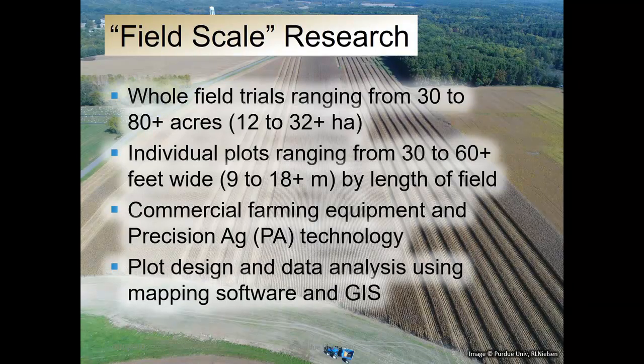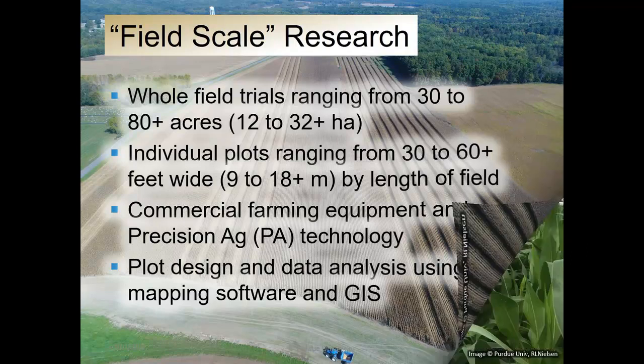And part of that technology is the ability to design the trial ahead of time with GIS or mapping software, and then after the fact using that same software to analyze the data, something that back in the early 80s I just simply didn't have access to.